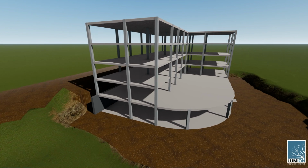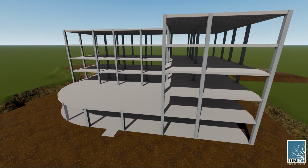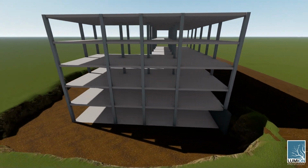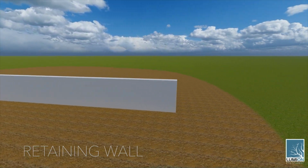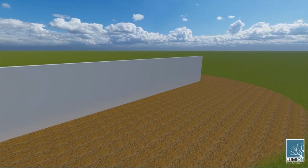The structure of the building is made up of various components. These components are going to be predominantly made out of reinforced concrete and be constructed on site. Since the building will be situated within a hill, excavations and the necessary groundworks will be done to allow the construction of the retaining wall.